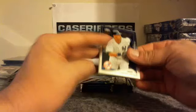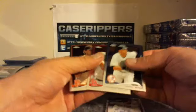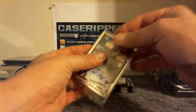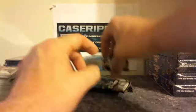All right, Sal. While you're going, I'm going to pull you something nice. Zach Walters, base auto for the Nationals. Second auto for the Nationals. The Blue Jays have two. And I believe the Mariners have three.